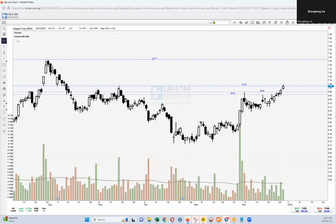Okay, and then we have, of course, I'm just covering the updates that I posted. So just in case you have any counters that are not inside here, again, feel free to leave me a message, and I will do some coverage over here. And of course, if you want to know when we entered, this is an entry point. And here, we are looking at the stocks holding at support level.